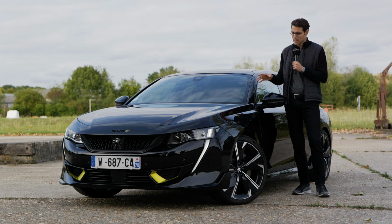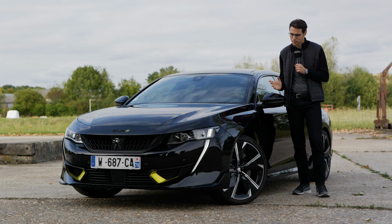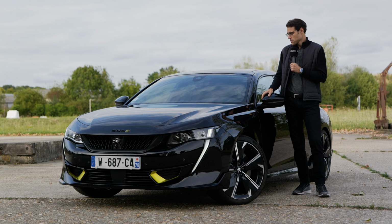So really a different approach, and also the thought behind it: sometimes you want to maybe overtake on the motorway and be a little bit faster, have this great punch, but also at the same time use it for tax benefits with the plug-in hybrid, or drive in a more economical way in everyday driving life, or maybe use just the pure electric driving. And that was also a lot of fun.